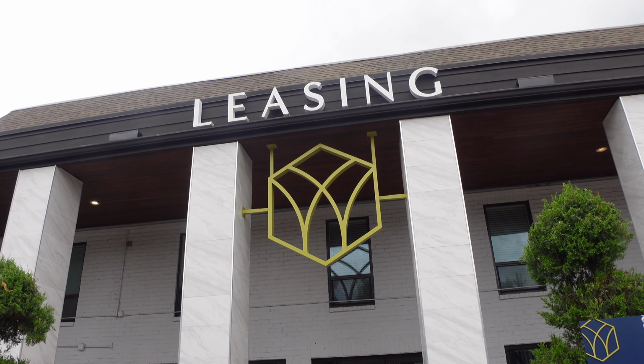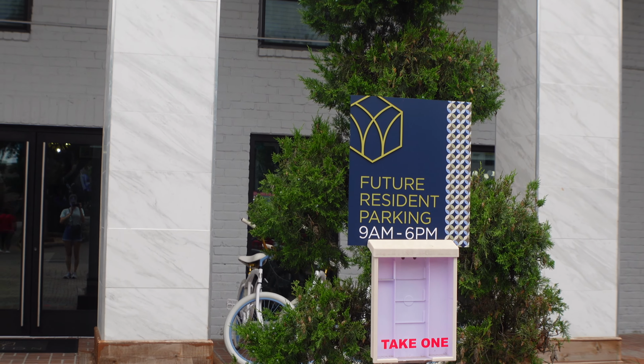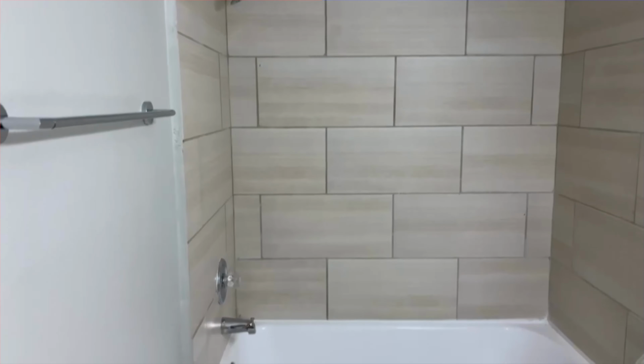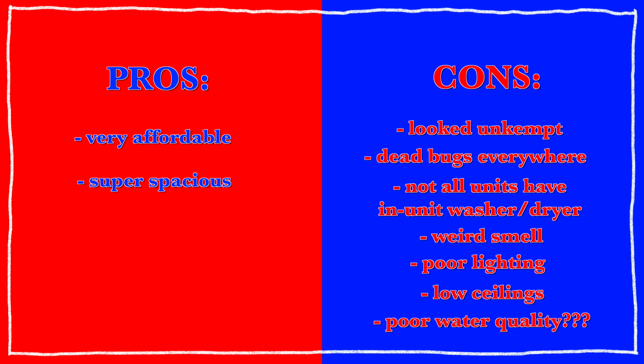Before we left, we went back to the leasing office to wrap things up with the leasing agent who had shown us around, and we overheard a tenant complaining about the poor water quality in their apartment, which wasn't a good sign. We also kind of noticed as we were walking through that the water in the toilets was like a weird brown color. You little nasty. Overall, this was our least favorite of the 6.